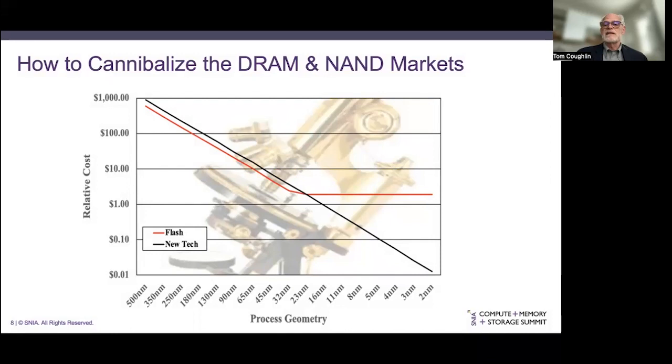NAND already hit its scaling limit at 15 nanometers, but designers cleverly figured out how to move into the third dimension to provide it with a considerably longer future. Another technology, embedded NOR flash in microcontrollers and ASICs, reached its scaling limit at 28 nanometers.